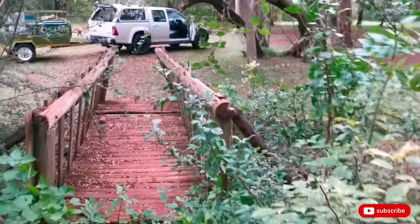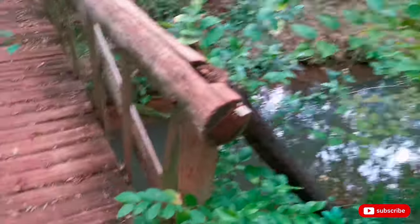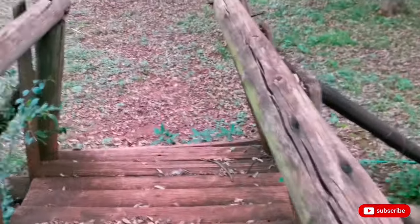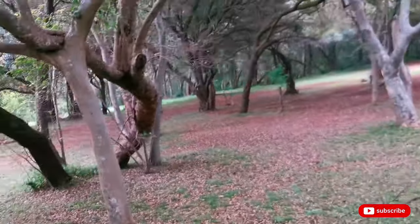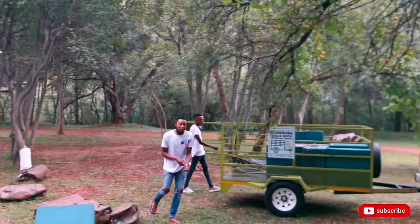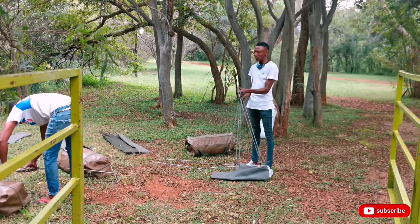Okay, guys, so this is literally us making our way through to our camping site. So we had initially booked two sites, but we were all able to fit on one spot. So this is us just looking around, and that's my husband and my brother-in-law starting to set up.